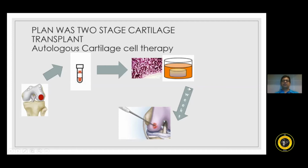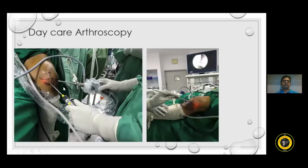After 3 or 4 weeks, it is sent back to the hospital in a controlled environment, and we operate in the second stage. This procedure requires admission for a day or two. The first procedure was a daycare arthroscopy, a simple arthroscopic procedure which anybody can do.